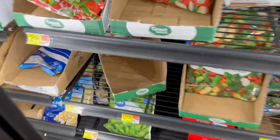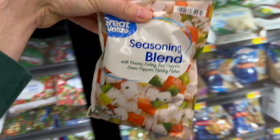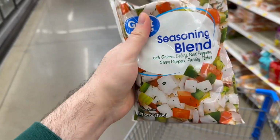So I'm gonna be making chili this week. So we need this seasoning blend. Really like this actually. It's $1.38 and it has onion, celery, red peppers, green peppers, and parsley flakes. Perfect, just toss that in the chili, good to go.